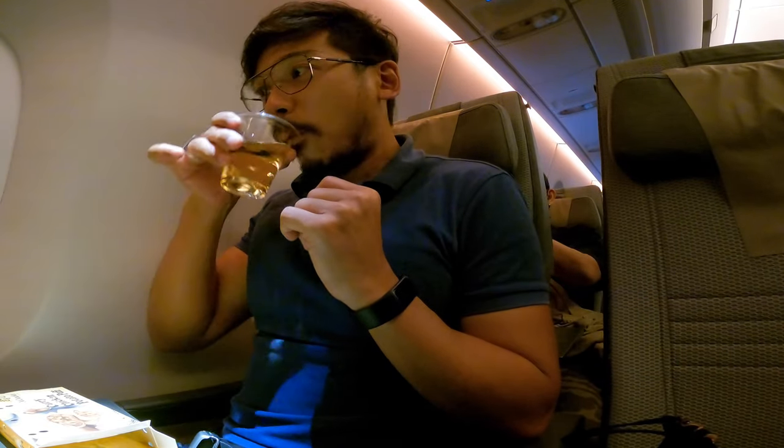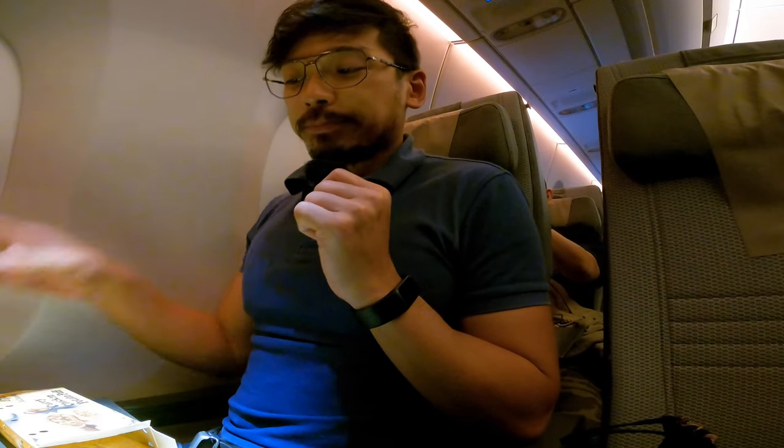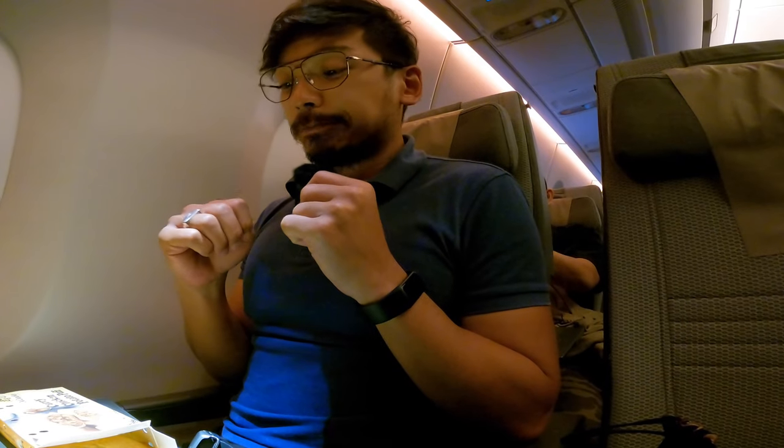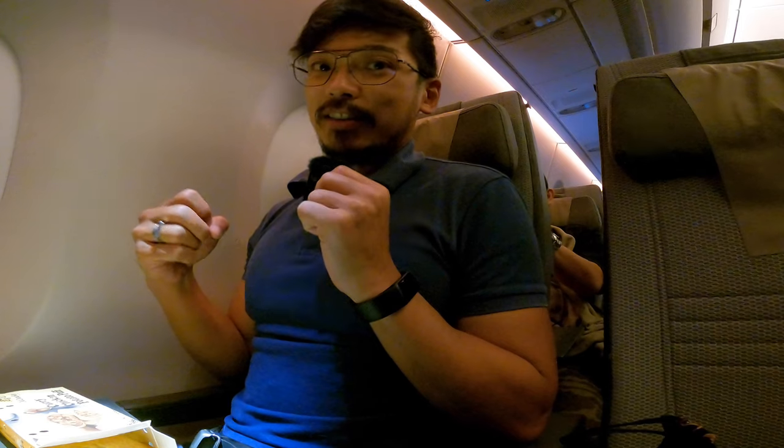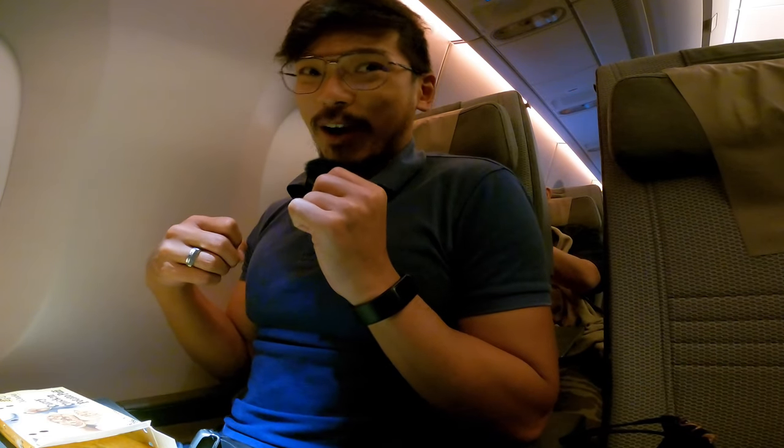Let me give you a look. Both are equally good, but I will say that because of the way that they heat up and put inside the box, it's a little bit soggy now, but the taste is still really good. I quite like it. I have to finish four of the puff now.